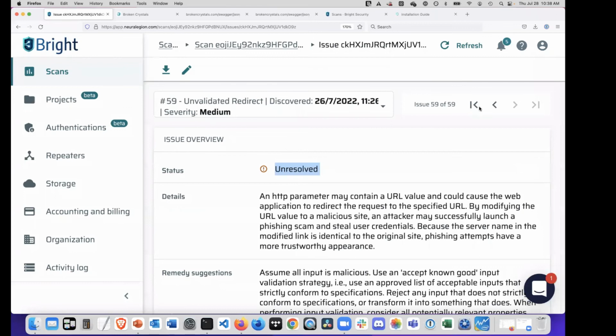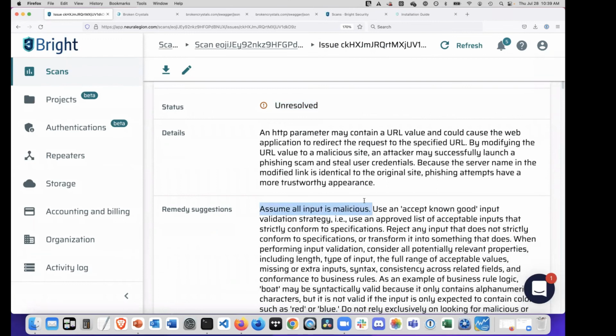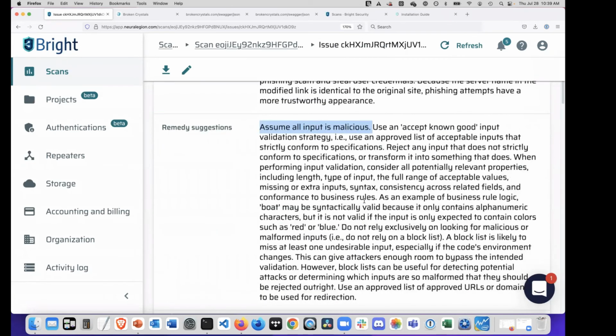So in the details, it basically gives a description of what's wrong. An unvalidated redirect basically means you took some input from the user and sent your web app to that new URL. And unfortunately, that means a user could be really bad and send you something malicious. This is dangerous because it could be changed to something that's bad and send your users to a bad place. And so the remedy: assume all input is malicious. The idea is we would take their input and look at it against a list of ones that we already know are approved, like things that we know are good. And so if we're going to assume all this input is malicious, we want to test it. Well, we want to proceed with caution, to say the very least.